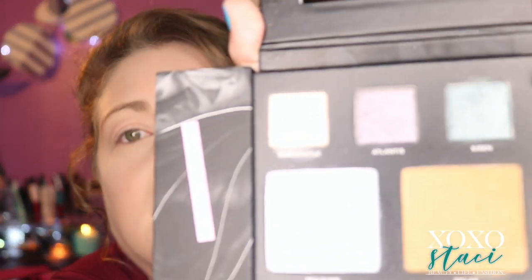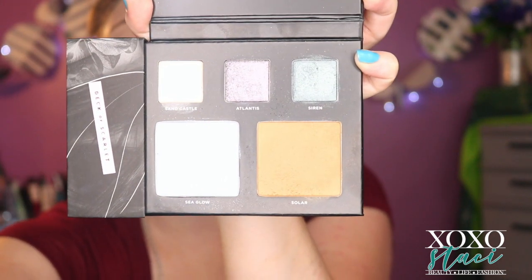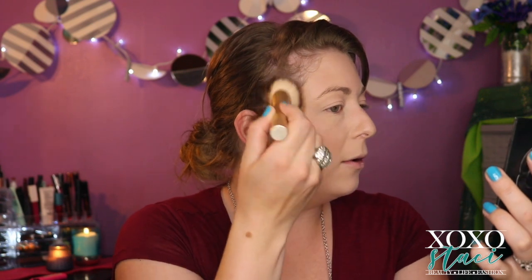And we're going to use the Sonia Kashuk brush. This is the duo contouring brush, and whoa, there's a lot of kickback in that pan. Holy cow, can you guys see that? Lots of kickback in that pan. So we're going to tap that off as much as possible. I've actually never had kickback like that in a Deco Scarlet pan, so maybe that means they're a little bit more, I don't know, Profusion is like this, and they end up being really pigmented, but they make a mess. So I'm hoping this one doesn't make a mess. And then we're just going to stipple this to bronze.